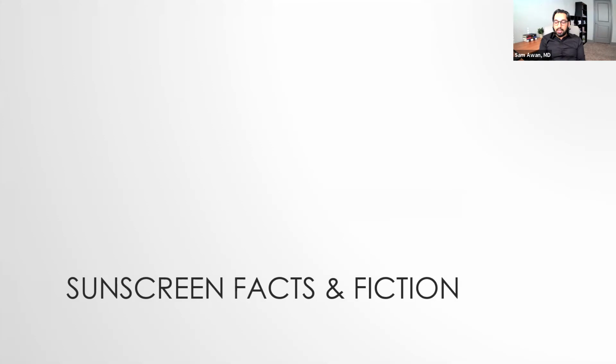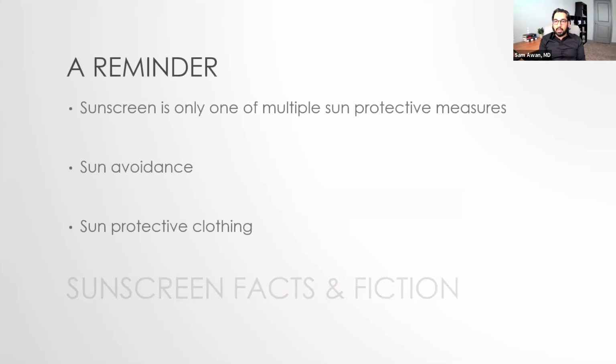Really, really important topic because there is some misinformation out there about sunscreen. But before I do that, I do want to emphasize sunscreen is just a tool. It is one part of an overall sun protective regimen. All right. So putting on sunscreen is not permission to take your shirt off and bake in the sun for 6 hours. All right. You have to be smart about sun protection in other ways.